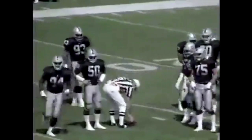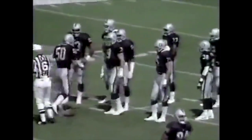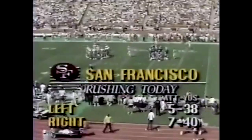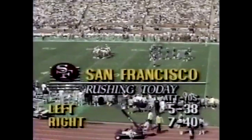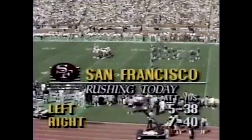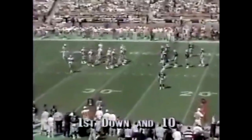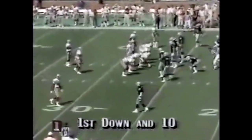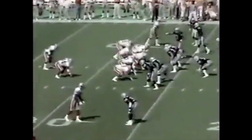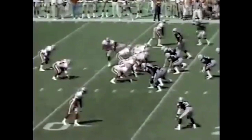I'll tell you, the 49ers are doing a good job of balancing run and pass, and then from the run, balancing it to the left and to the right. You can see they've run 5 times to the left for 38 yards, 7 times to the right for 40 yards. So they aren't picking on any one person or one area. They're just kind of having a good mixture. 1st down at the 27. 3-3 tie.